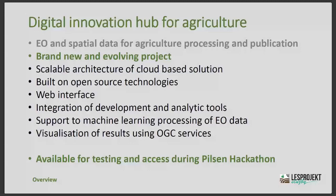It's built on a scalable architecture of a cloud, and of course, on top of open source technologies. We believe they have a very bright future, because we all know that if we compare the situation 15 or even 10 years ago and now, the evolution of open source technologies is astonishing. It's amazing. 15 years ago, I wouldn't dare to rely solely on open source technologies. Nowadays, I can do it easily.